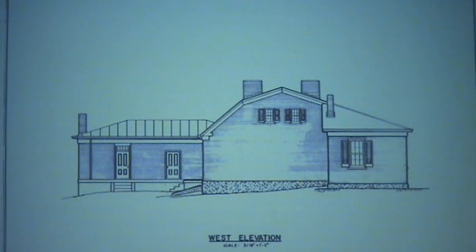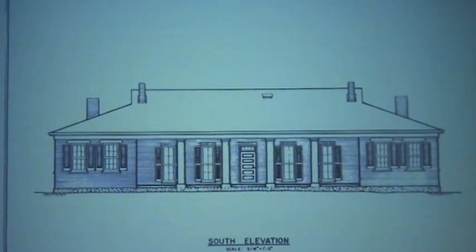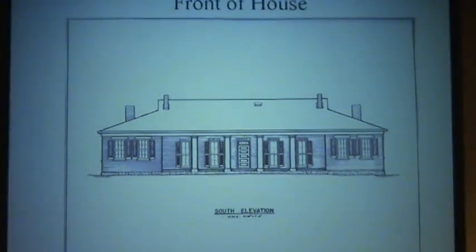Robert Piatt did marry again, oddly enough. I mean, he was getting up in years, but he married a lady 18 years younger than his wife, and he married a Towsey, Moses Towsey's daughter.